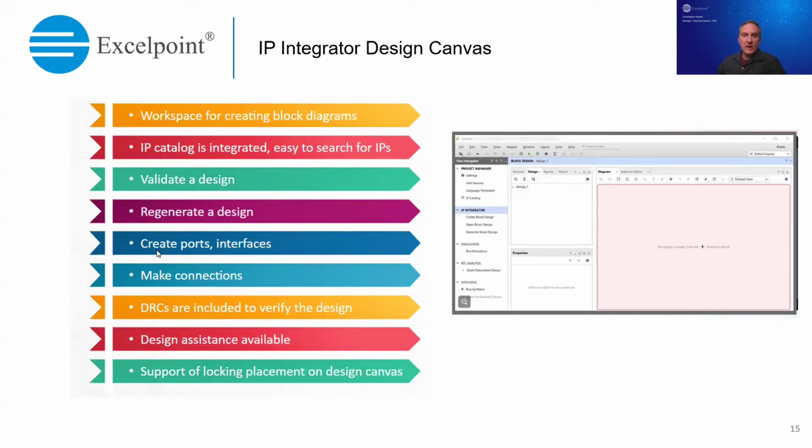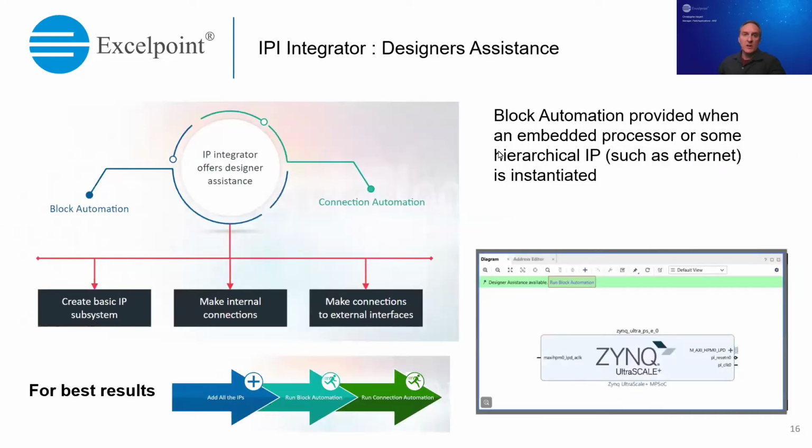Design assistance is also available in the design canvas to help you create your design. This is a really nice feature which really makes the tool easy to use, as it provides block automation and designer assistance. So block automation becomes available when a Xilinx processor subsystem IP is instantiated in the block design. And designer assistance is also available if the tool, for instance, determines that there is a potential connection among the instantiated IP in the canvas, and then it opens up the connection automation feature. For best results, though, it is recommended to add as many IPs as you can at the start, and then run the automation at the very end. This is because the GUI considers the entire system when the automation is performed, which provides better results.